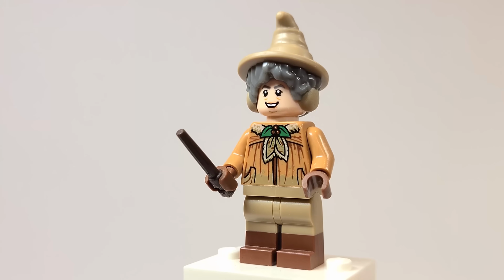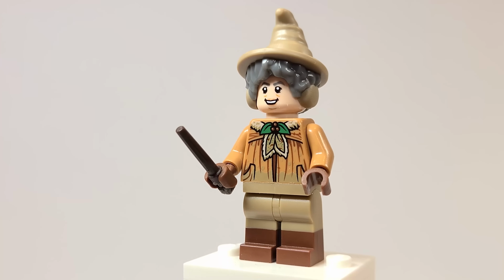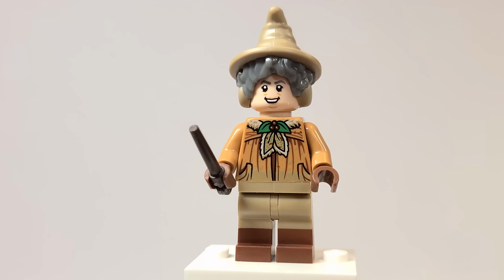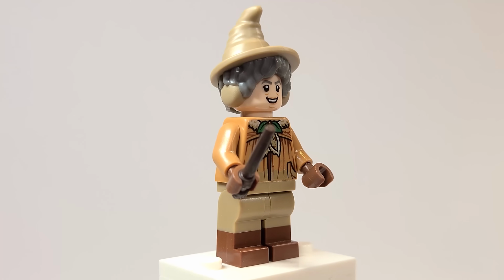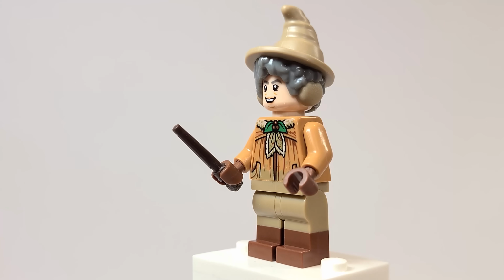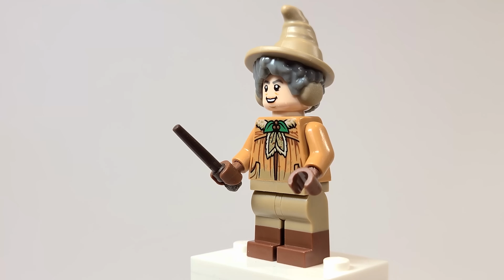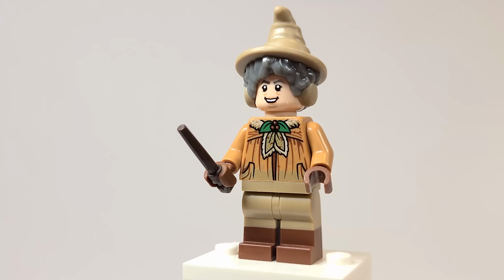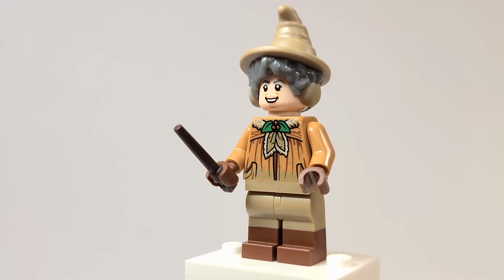Here is Professor Sprout, and she is in a brand new outfit. It's a variant of the one that came in the CMF series. I'll show you in a second what I mean by that, but I do really like the hat and hair combo with the earmuffs. I'm not really sure what else they could do for her, like maybe just without the earmuffs could be a variant, but I still think that it's fine to reuse that from the CMF series, as well as giving her legs instead of a dress piece gives it a variant.